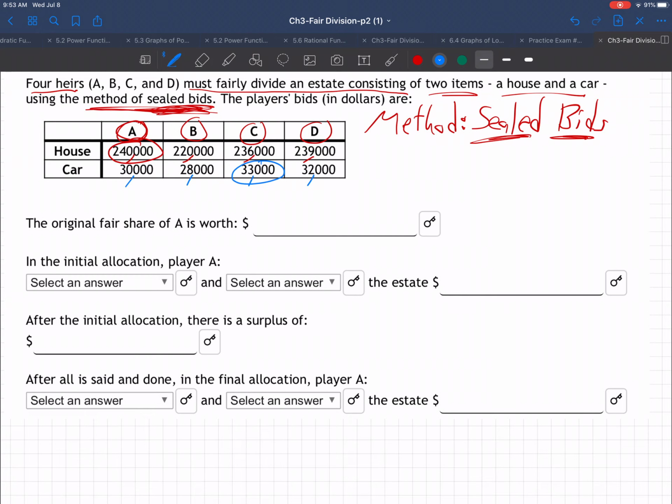You think, well, this isn't fair. B and D get nothing? Maybe they should have just bid higher. No, they're going to get a bunch of cash. Basically, this method is actually a genius method. It'll take care of two things. Number one, there's the fact that different people have different values, right? Not everybody values the house the same.